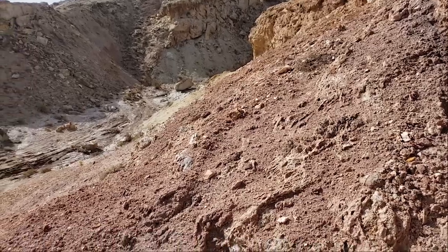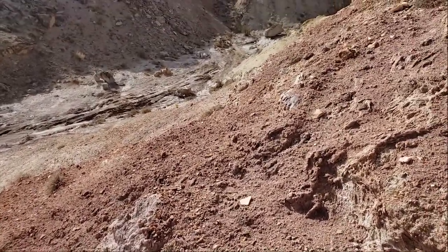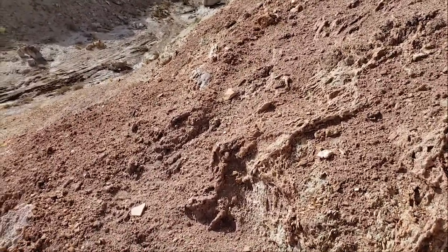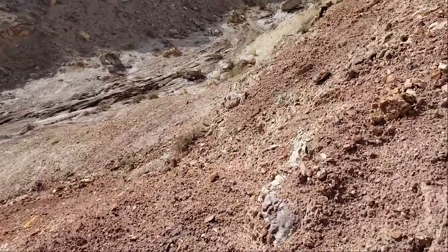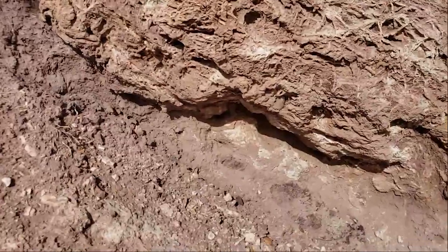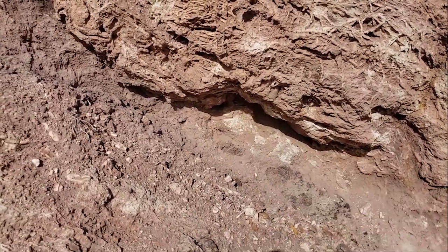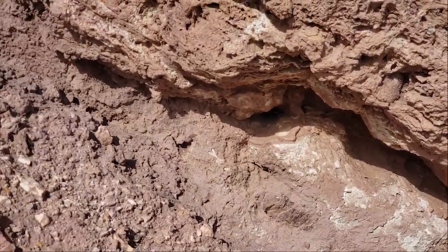So the snake went this way. And I'm hoping he leaves me alone. I don't want to bother him. But I want to see what's up here. Oh, there he went. He just went in that hole. I can see his little head poking out in there.